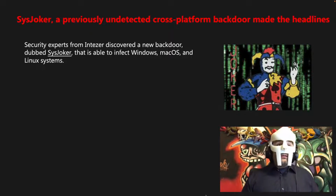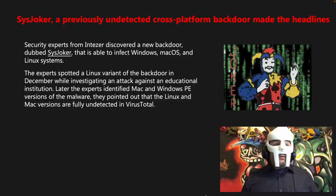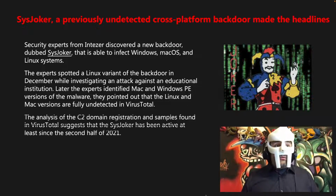Security experts from Intezer discovered a new backdoor, dubbed SysJoker, that is able to infect Windows, macOS, and Linux systems. The experts spotted a Linux variant of the backdoor in December while investigating an attack against an educational institution. Later, the experts identified macOS and Windows PE versions of the malware. They pointed out that the Linux and macOS versions are fully undetected in VirusTotal. The analysis of the command and control domain registration and samples found in VirusTotal suggests that SysJoker has been active at least since the second half of 2021.